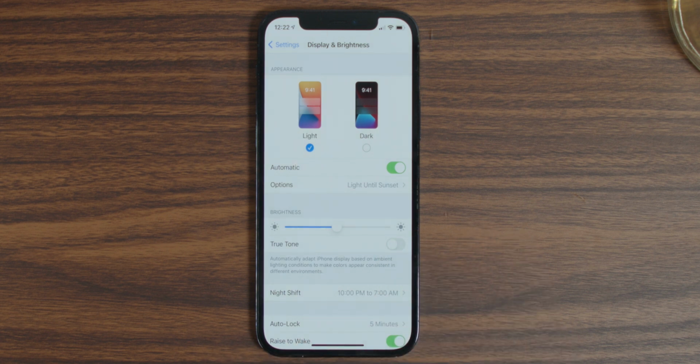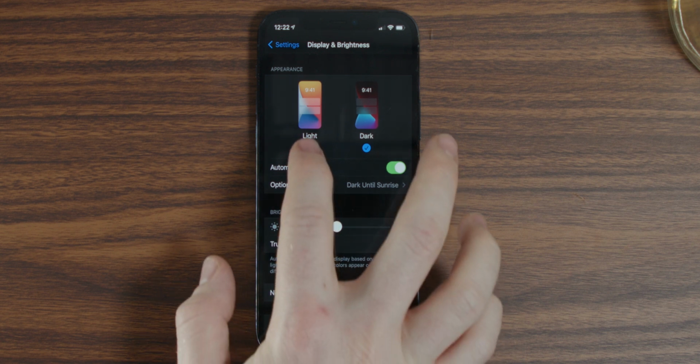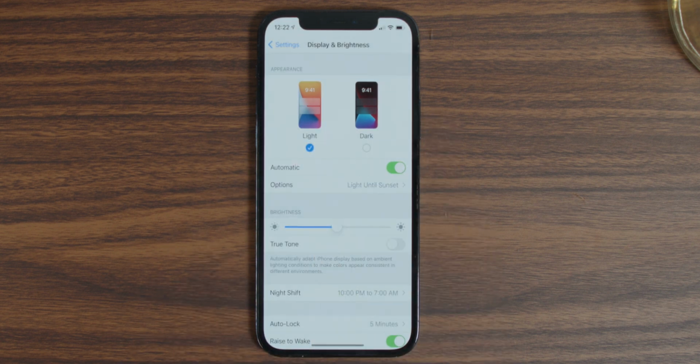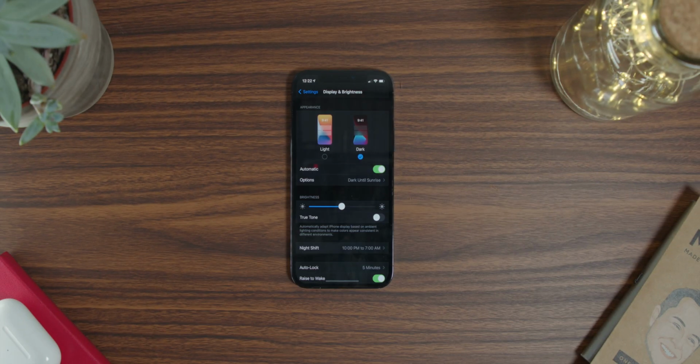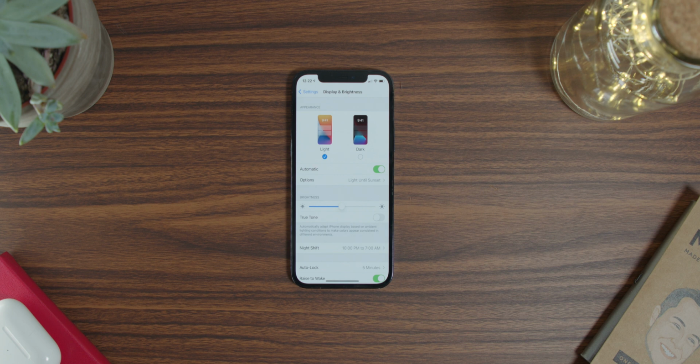And also light mode and dark mode. Again, another personal preference. Some people really love the dark appearance of their phone screen. It's easier on the eyes. It's easier to read long articles and stuff like that, while others like the light appearance. You can switch here between light mode and dark mode just by tapping on which one you prefer, or, best of both worlds, you can set it up to automatically transition from one to the other.